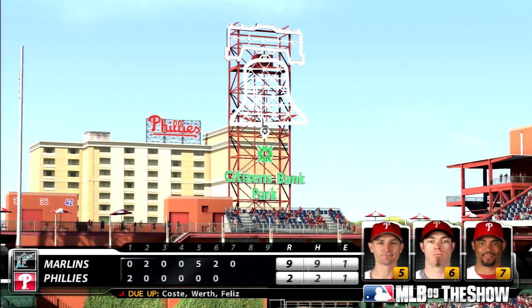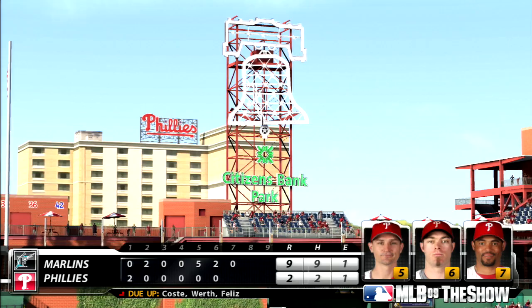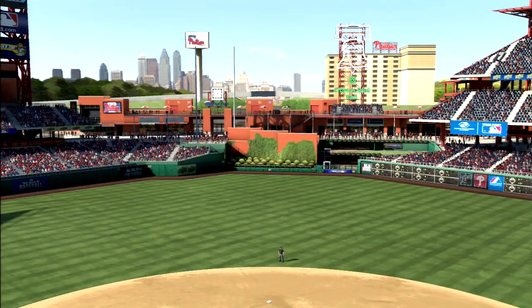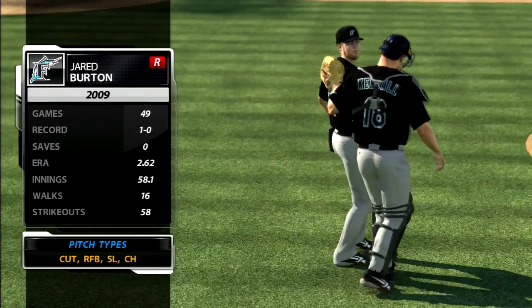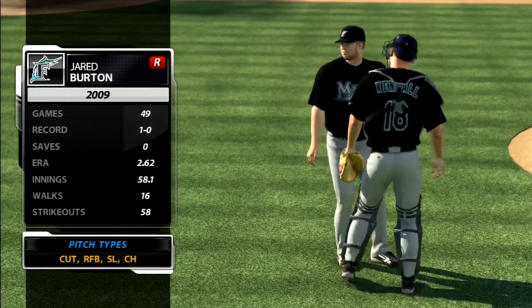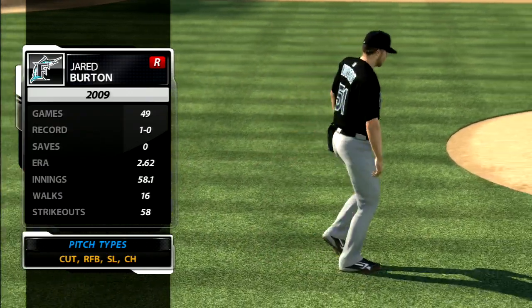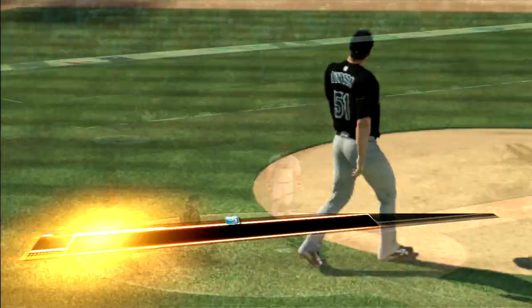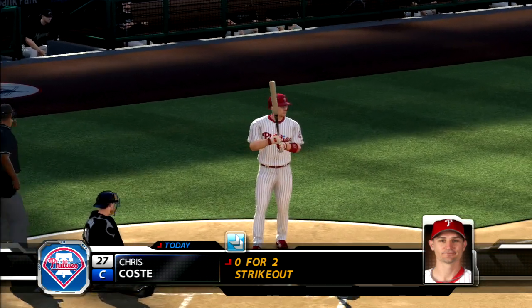Bottom of the 7th now. Get up and stretch here in Philly. The Marlins on top, 9-2. Jared Burton is on his way into the ballgame now as he'll be making his 50th appearance of the year. Your attention, please. Now pitching for the Marlins, number 51. Chris Coates will step in now to lead off the home half of the 7th.